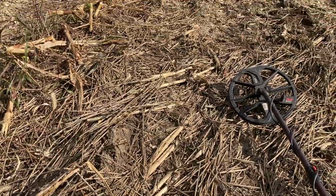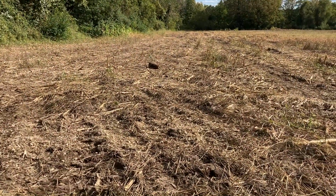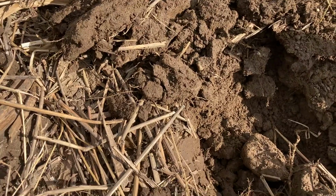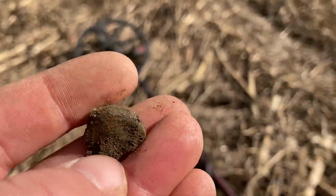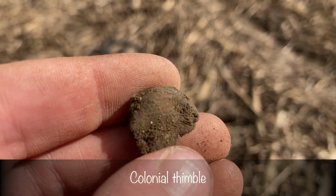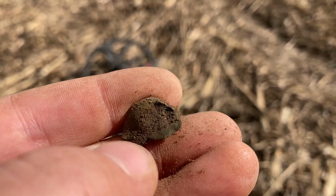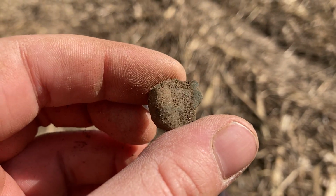Alright, been a little while since my last target. Just been working a few rows here. I've been digging a bunch of can slaw and undesirables, but I did just get something pretty cool. Thought it was junk in it, but I started rubbing it off and realized that it's not junk. That is a super duper old thimble. You can see the dimples there. It is totally crushed up, but again, really, really good sign. So, happy with that. Alright, we'll keep going.